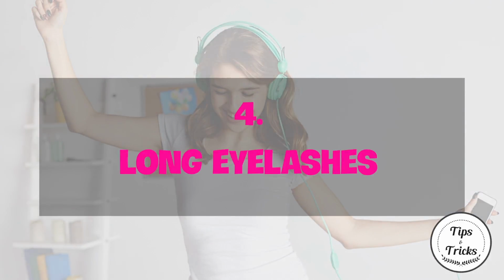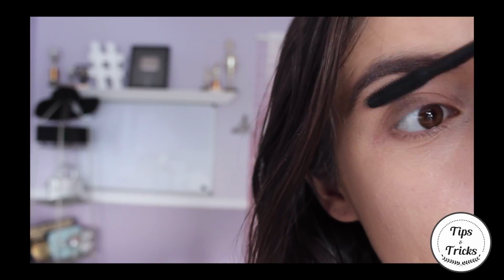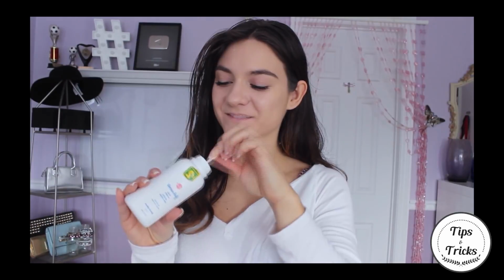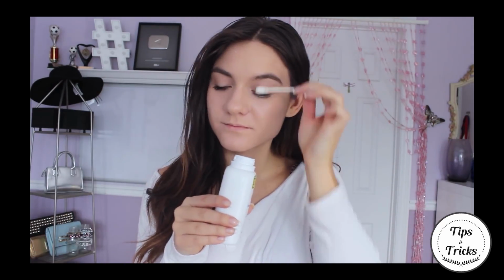Long eyelashes. You may not believe it, but baby powder is a great way to make your lashes longer. Apply 1 coat of mascara, then dip some baby powder on your lashes. Then use another coat of mascara to cover all of the baby powder. And you don't even have to wear fake lashes.